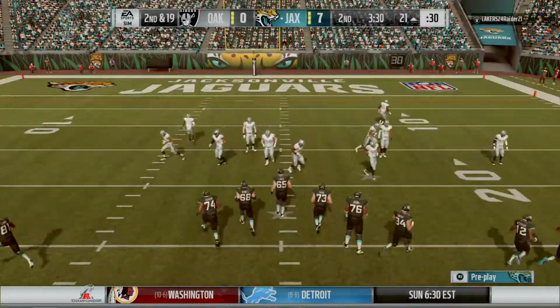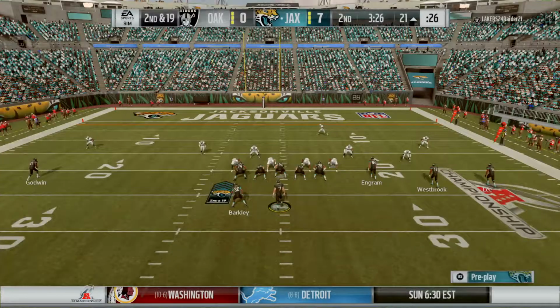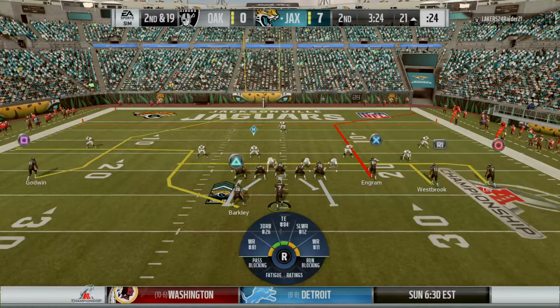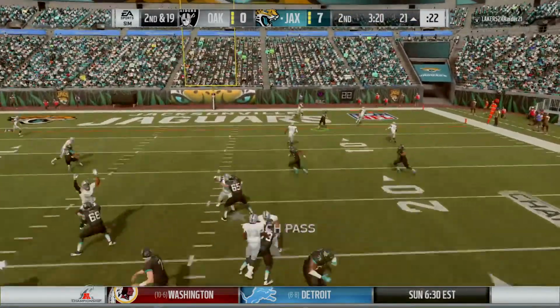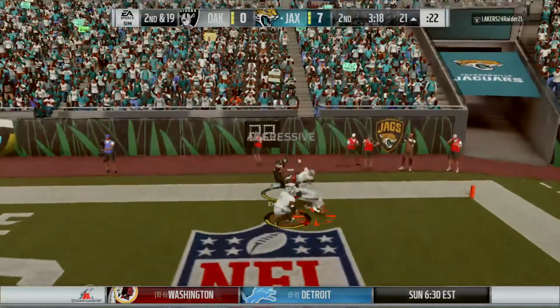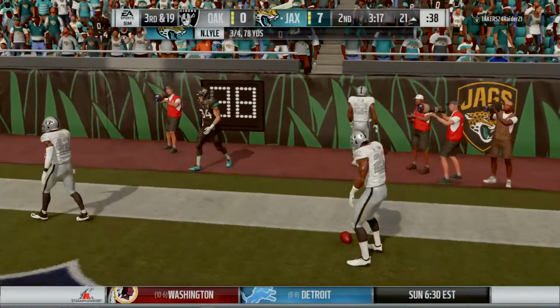After the sack, it's 2nd and 19, and the road gets a bit tougher from here. Out of the gun, they'll look to throw. And it's incomplete. Took a shot, couldn't connect.